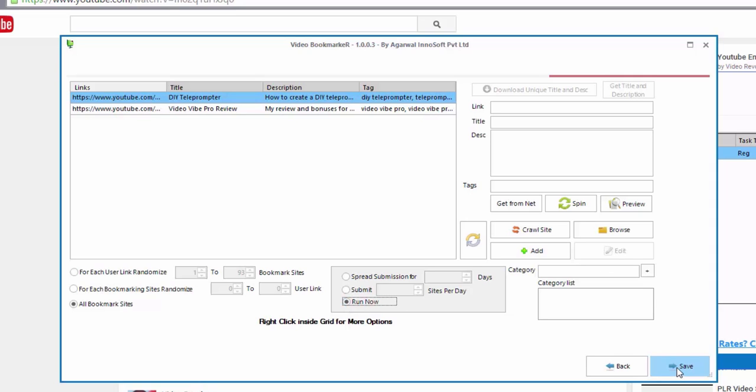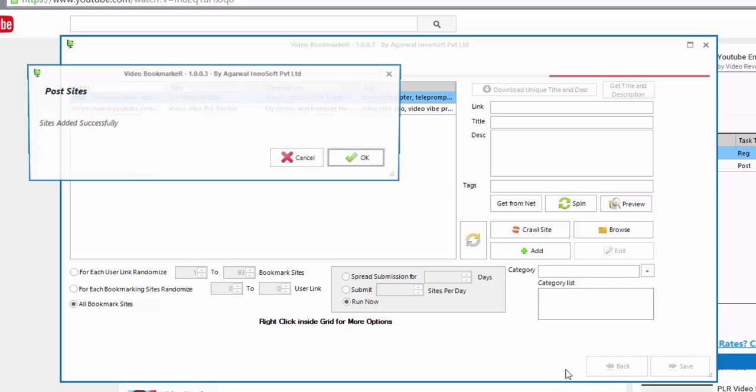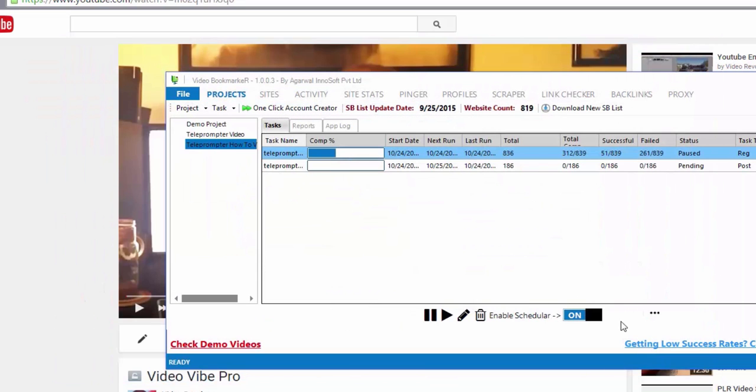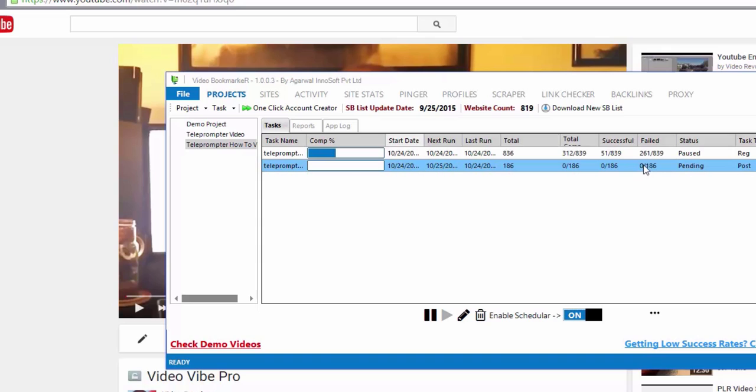Okay, so now we can just go ahead and click save, and the software is going to start posting links back to these videos for us on those 93 sites that we just created accounts for on the previous task that we created. Okay, so let's click save, and the software is basically generating a task, and it's going to go out there and start building links for us. So I'm going to pause this video and I'll come back once it is done with that. Oh, it's done. Okay, I didn't have to pause the video. So now we'd click OK, and now we've got a new task right here, and the software is going to go out and start posting these links for us.